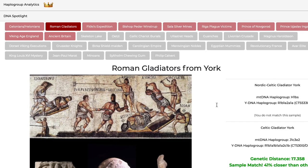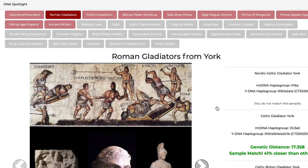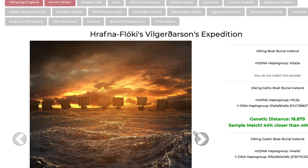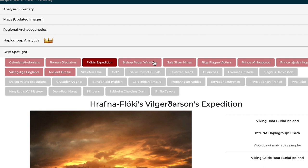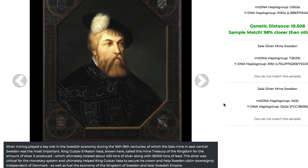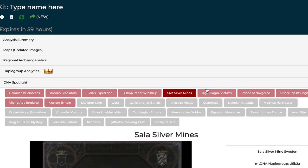Then it shows the genetic matches with the haplogroups breakdown, and it compares how much my data matches other people on this site, and what the distance between the genetics is. It shows different civilizations and gives bits and pieces of historical information, which is quite nice.